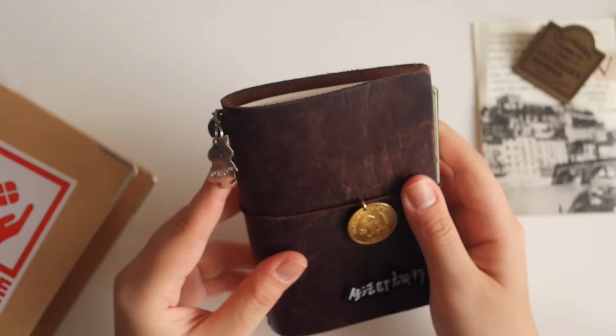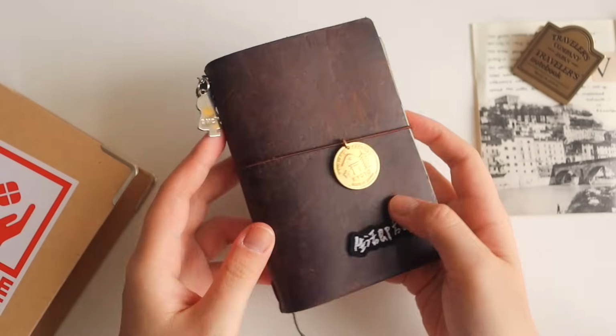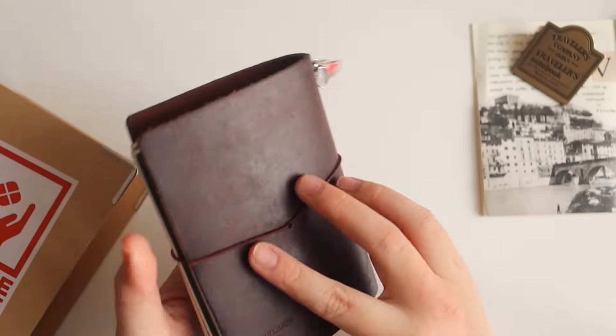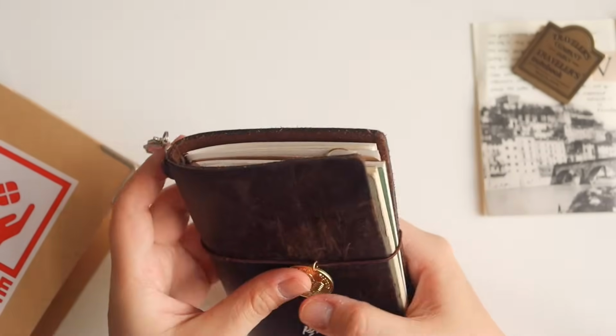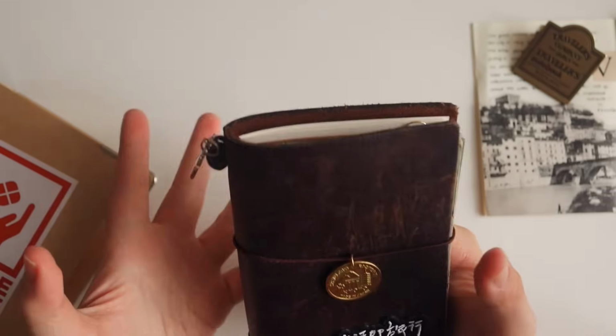So this is a traveler's notebook, passport size, in brown. It's from the permanent collection. It's simple, I recently customized it and I quite enjoyed the little details that come with it.